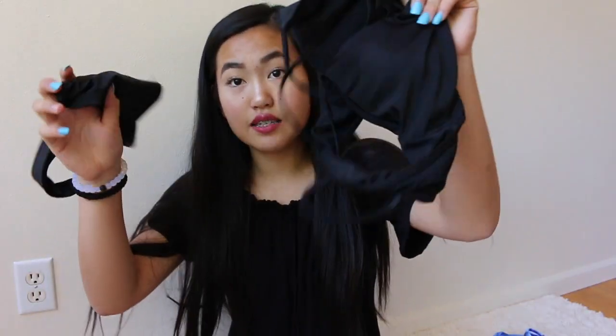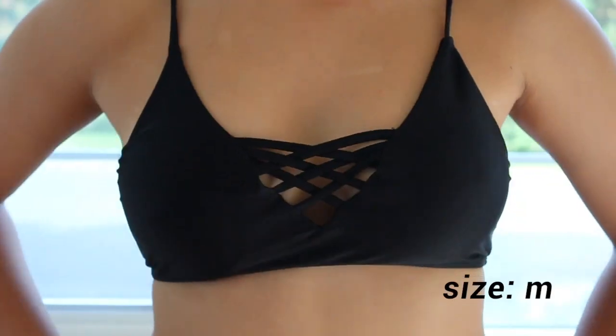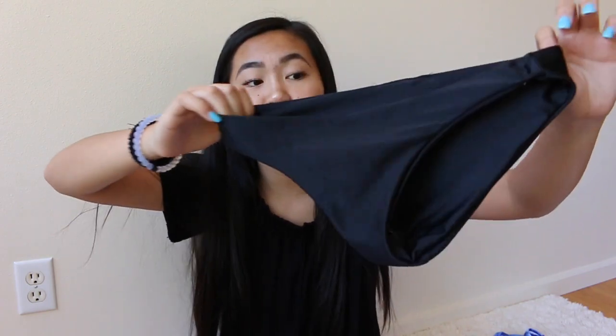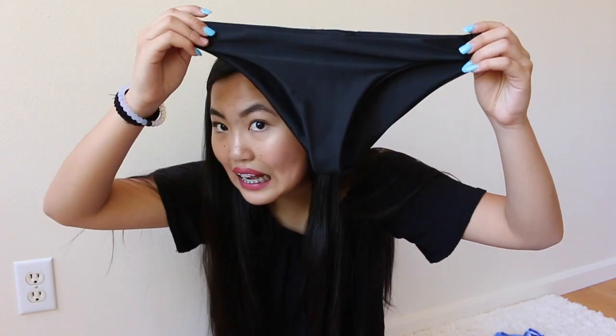Next up, I have this pair. So this top is adorable. I love the top so much. It's the same crisscross kind of design in the center, and then it's just like a regular bikini top, and the cups are really awkwardly large, so I think I might just take them out. But the bottoms are extremely small. The top is big but nice fitting, but the bottoms are just like, no, I can't even fit into these. I'm just not a big fan of the bottoms, and they're really cheeky, but they just don't fit me at all. So yeah, if I could rate this swimsuit out of 10, I'd probably give it a 7.